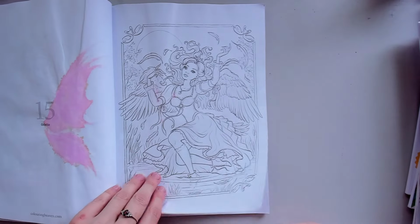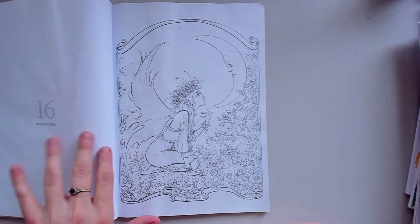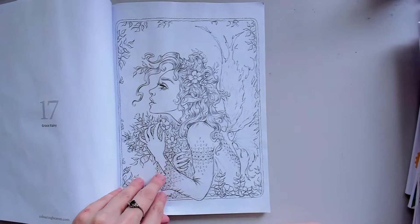Right, one uncolored page with a little bit of pink bleed through from the fairy wings. Two uncolored pages. And the third uncolored page.